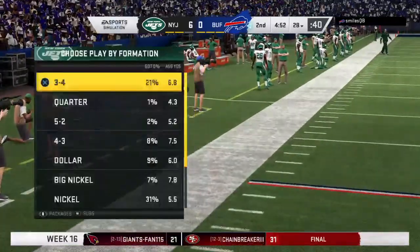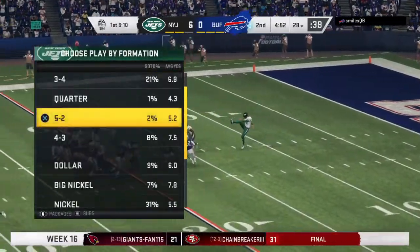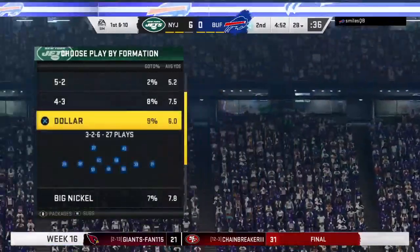And this one will not be returnable as it sails out of bounds at their own 28-yard line.